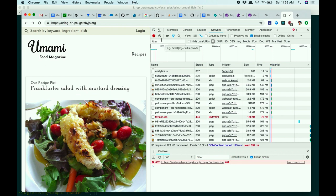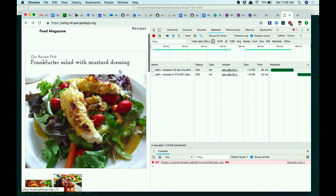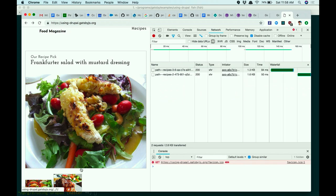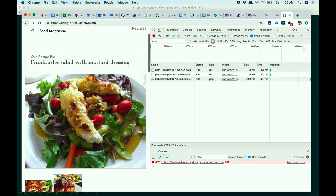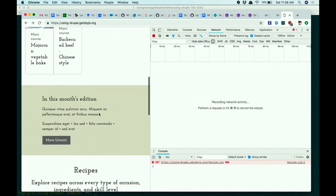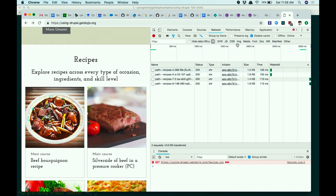So what it does instead is it only starts prefetching a page when it sees that the link is visible on the screen. So I cleared the network tab, and as we scroll down, see, it starts pulling in these little JSON files, which is what's used for the data for each page. And so now when we click on that, it's already ready to go. And so we clear it again. And so, yeah, it's pulling those in.